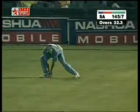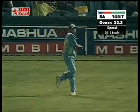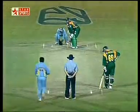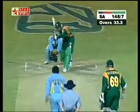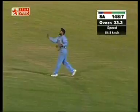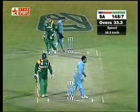Plays that shot well, Boucher on the onside. He's already struck a couple of boundaries. Both these players know the required run rate is still under a run a ball, so they're quite happy to knock it around.